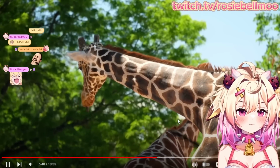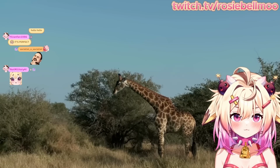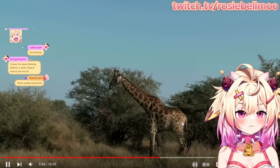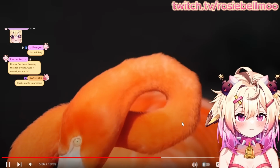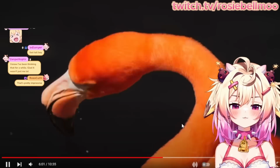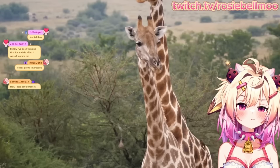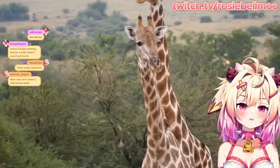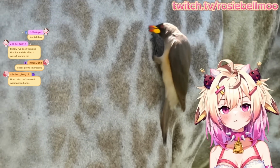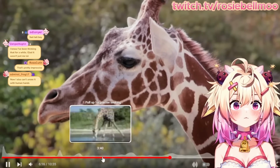It is easy to see that the giraffe is very naked. It has the same number of bones in its neck as we do. Cursed living forklift. That's what this is. 7 cervical vertebrae. Other long-necked animals, like birds, achieve their longness by the addition of cervical vertebrae. The flamingo, for example, has 19. But the giraffe thinks birds are stupid, especially the oxpecker, which is named an oxpecker because it looks like an ox. That's not true.